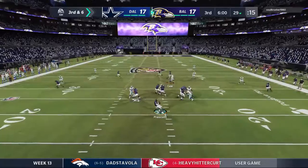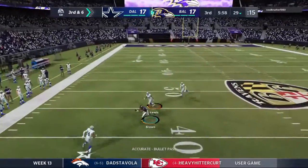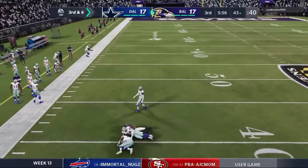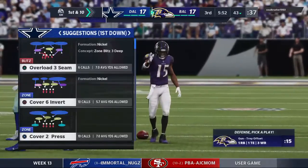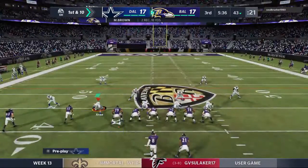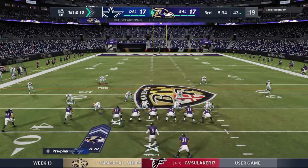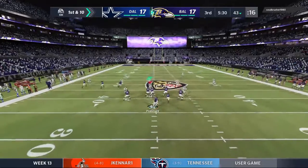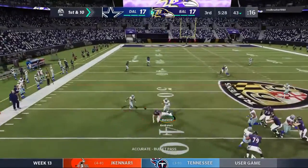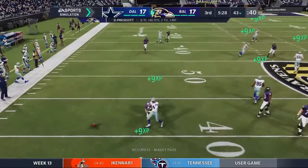Now Prescott. He gets it to Brown. Complete. And they get him down, but not before he takes it across the 40-yard line. Baltimore Ravens. 1st and 10 at the 43-yard line. Prescott on first down. And that'll be incomplete.